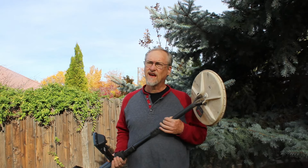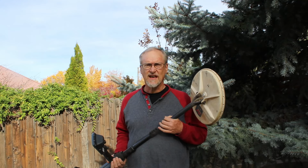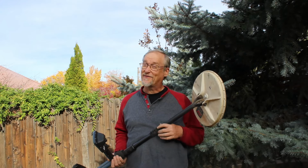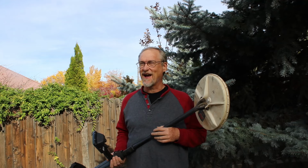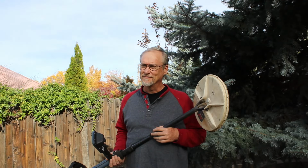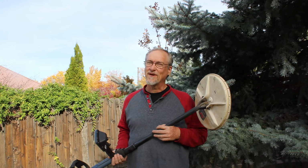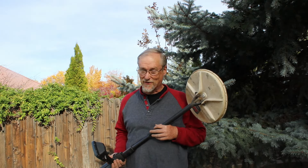It's because of the way the coil's designed, it's a little bit more difficult to pinpoint the targets, and takes a little bit more practice to pinpoint targets, especially really small ones. And it's amazing the small bits of gold that it'll find, but you may find yourself chasing around those little bits of gold for a little bit longer than you might expect. It just is a little bit more difficult to pinpoint. But it works well, and I've found really small gold with this.